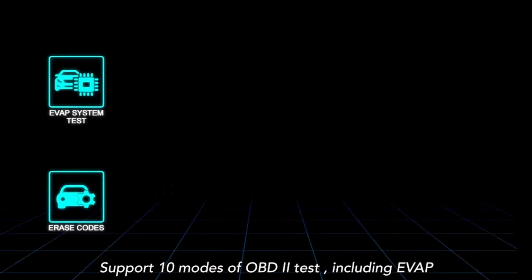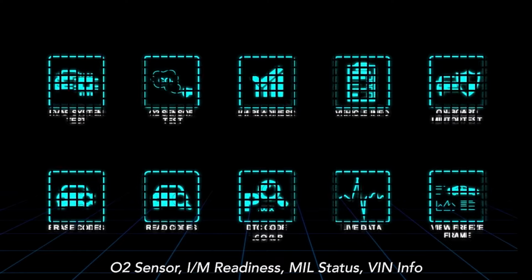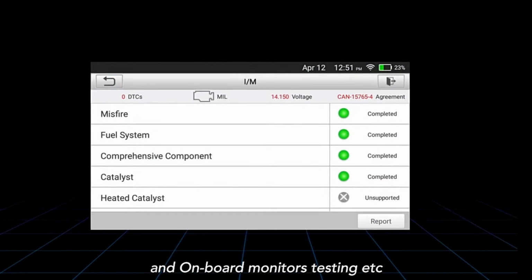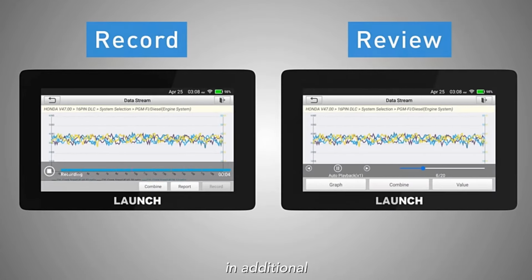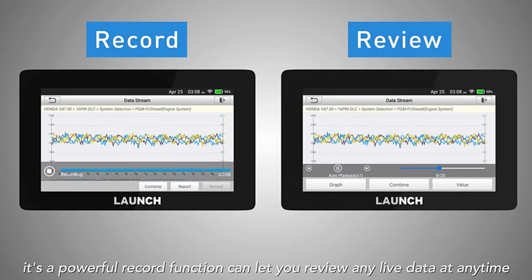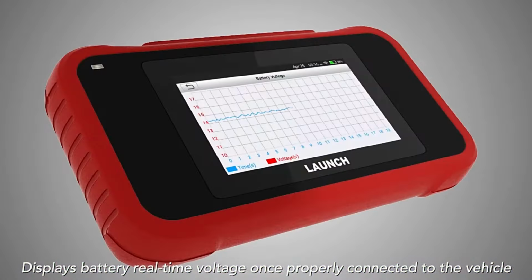Support 10 modes of OBD2 test, including EVAP, O2 sensor, IM readiness, MIL status, VIN info, and onboard monitors testing, etc. Read all live data. Combined 4 live data can be graphed and analyzed. In addition, its powerful record function can let you review any live data at any time. Displays battery real-time voltage once properly connected to the vehicle.